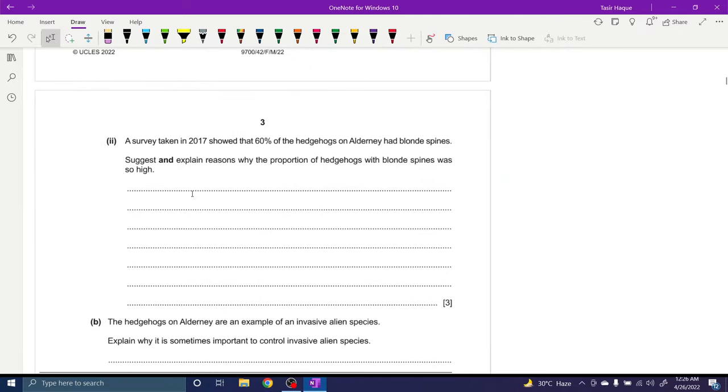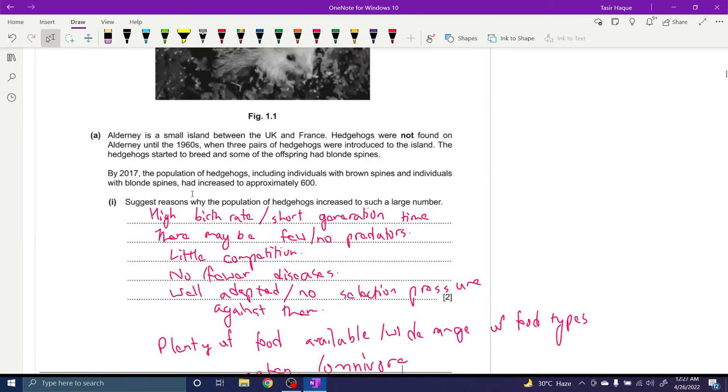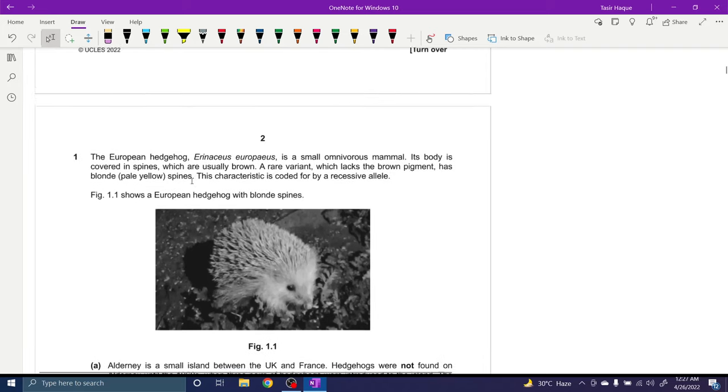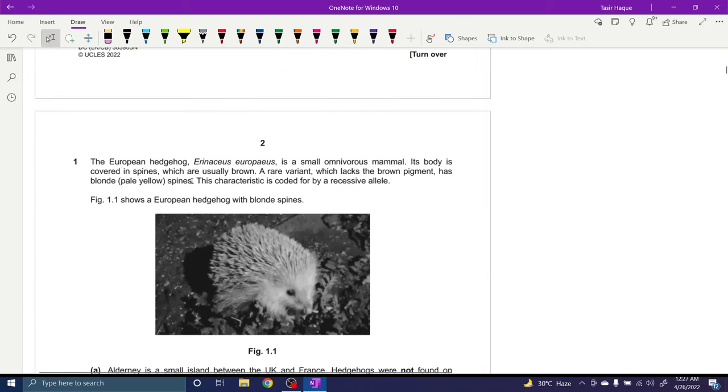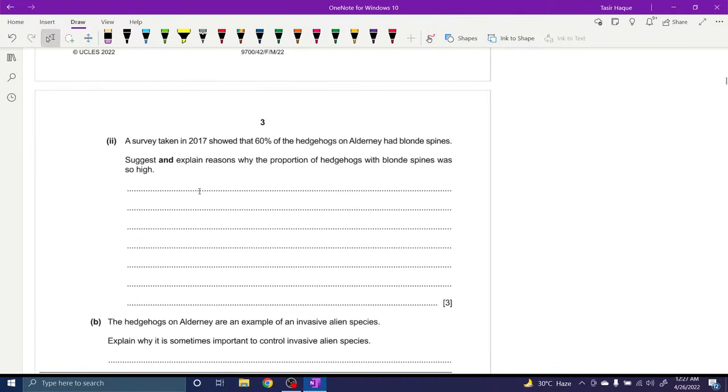A survey taken in 2017 showed that 60% of the hedgehogs on Alderney had blonde spines, even though it's recessive. Suggest and explain reasons why the proportion with blonde spines was so high, which is not supposed to happen, right? Typically, we see that the dominant characteristic is in greater proportion, which is supposed to be the brown pigment. But here we're seeing that 60% has the recessive characteristic. What may the reasons be?